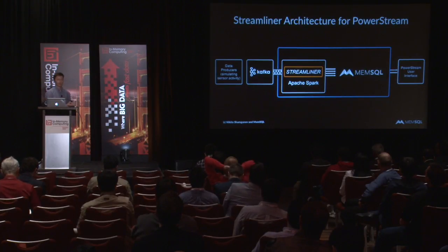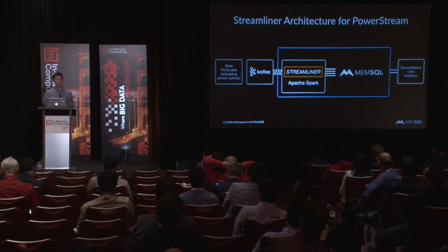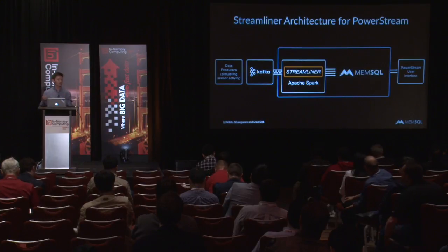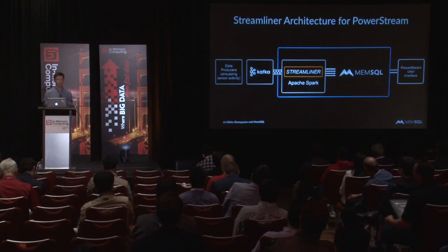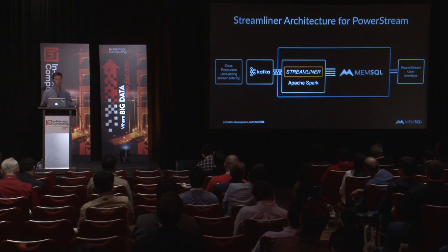So once it's in Kafka, and Kafka is very, very simple, it's just a message queue, MemSQL provides this application called Streamliner. It's part of any MemSQL installation, where you can just paste the Kafka URL into the system. And it will start consuming that data and push it into a MemSQL table in cases at enormous rates. Streamliner is built on top of Apache Spark, so we use Spark streaming. And you can also inject code into the Streamliner built against Spark interfaces.